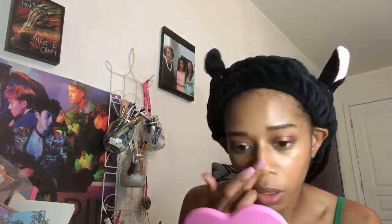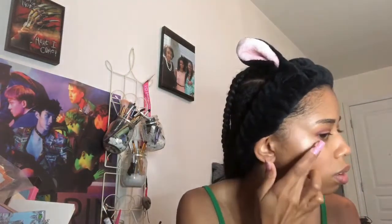Gorgeous. Okay. For highlighter, I'm going to be going into the e.l.f. Jelly Pop Glow Stick. I did use this once already before. I don't think it was on camera though. I pretty much enjoyed it, but I want to keep trying it out. I don't know if it's going to be my most favorite cream highlight that I've used before, but I want to keep trying it out. It looks okay. A little, dare I say, greasy, but okay, that's pretty enough. I like that. Blend it out a little bit. Excellent.